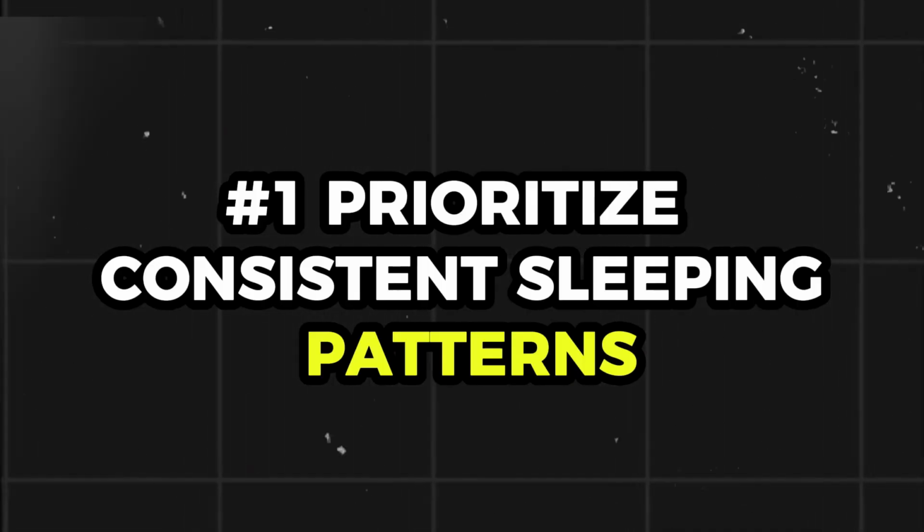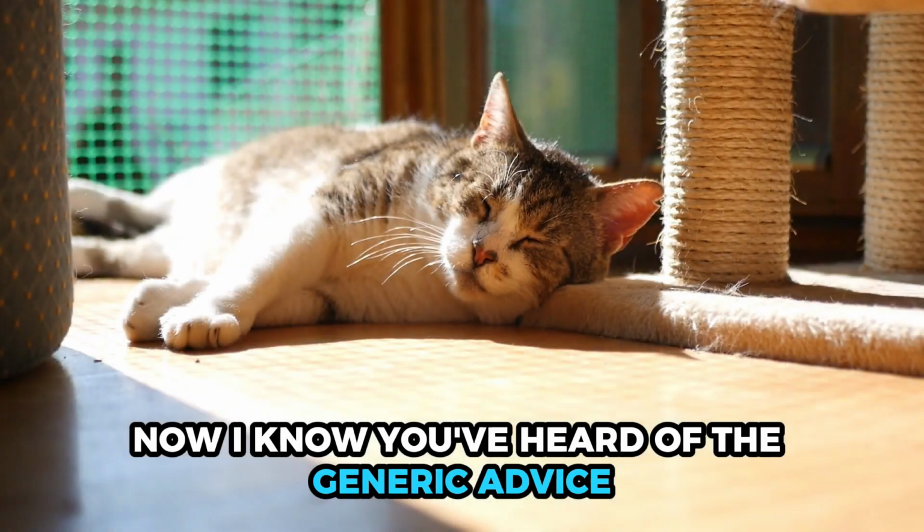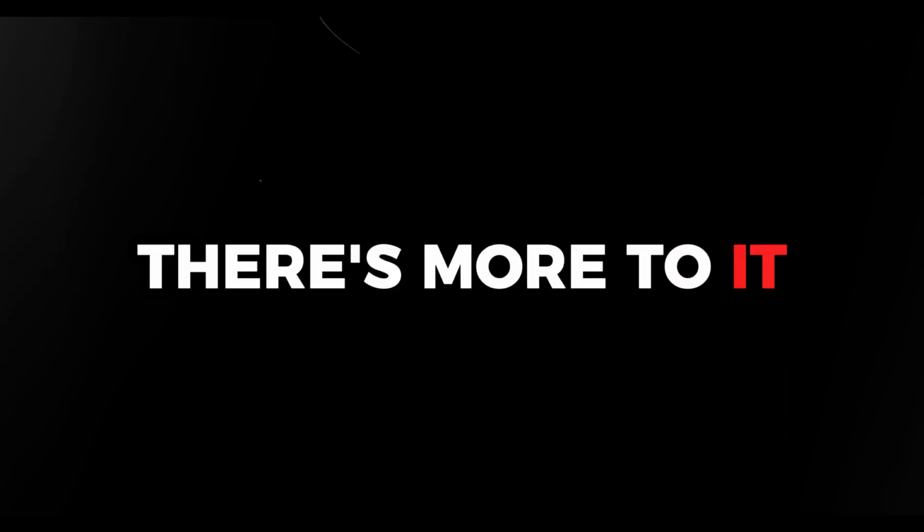Tip number 1. Prioritize consistent sleeping patterns. Now I know, you've heard of the generic advice, and that is to sleep 7 to 8 hours every day. But trust me, there's more to it.